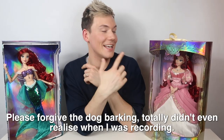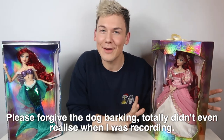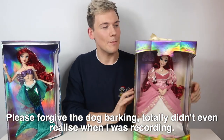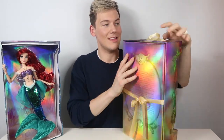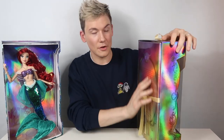So let's take a look at D23 Ariel, just there. She is gorgeous. I love her in this dress. I love this outfit. I love everything about it. The box is again very iridescent, but it's a pinky iridescent and it's got a yellow ribbon instead of a purple ribbon like the other one. Slightly different on the back because it is a completely different doll with a different outfit, so I will read the back here.